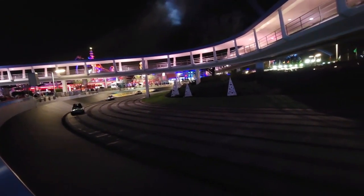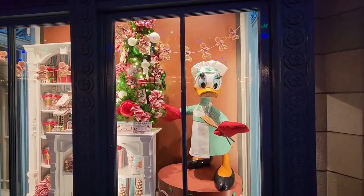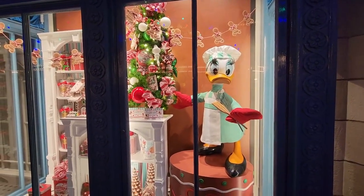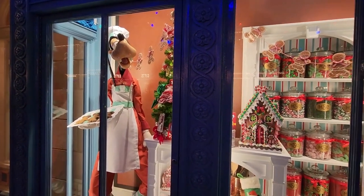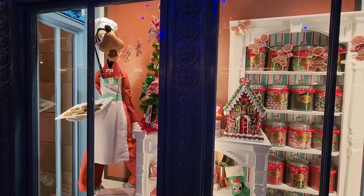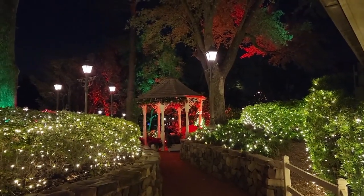Now here we have a view of Tomorrowland Speedway. This ride does have a holiday overlay, but unfortunately it only runs during the Very Merry Christmas Party. We are here tonight at Magic Kingdom on a non-party night. During this time of year, they offer Mickey's Very Merry Christmas Party. This is a separate ticketed event that takes place on certain nights throughout mid-November to the end of December.